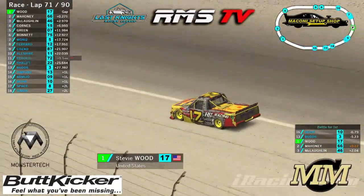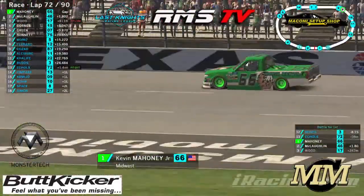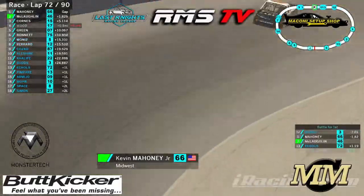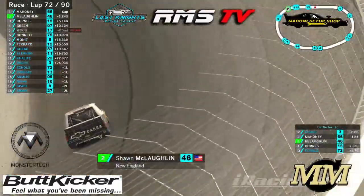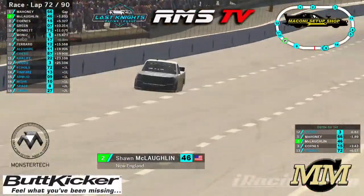Lap 71. Now Stevie Wood's going to give up that lead once again to Kevin Mahoney Jr. And now his gap to McLaughlin is only 1.8. They both have stopped for the 2nd time, which will probably be the last time. Mahoney, he stopped on 68. McLaughlin stopped on lap 64.